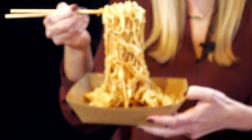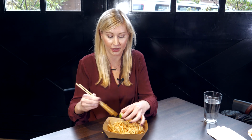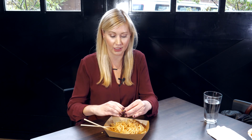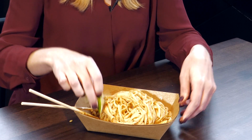Look at these delicious noodles, right? Okay, but first what I want to do is take this lime and squeeze it here. Okay, so pad thai is one of my faves. So I'm very excited to try their version.